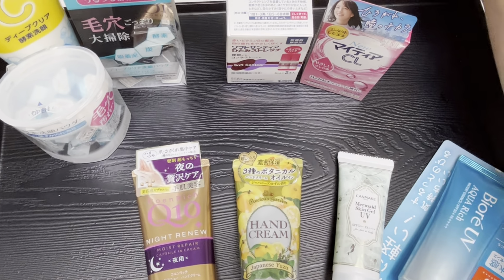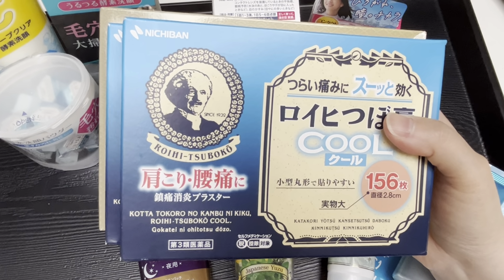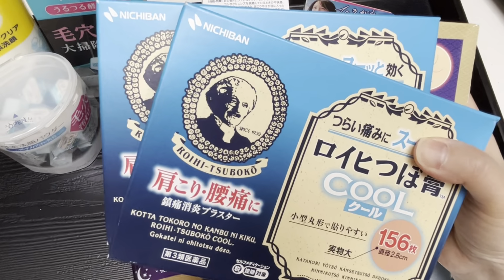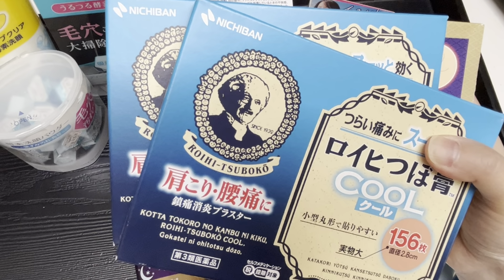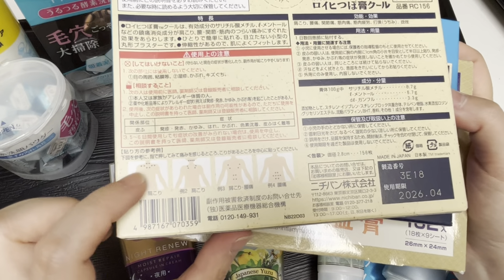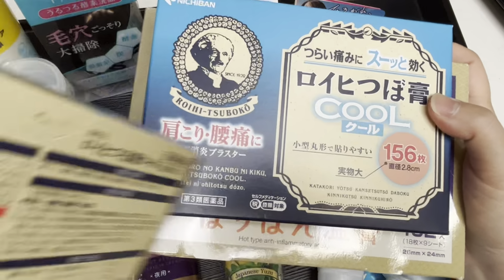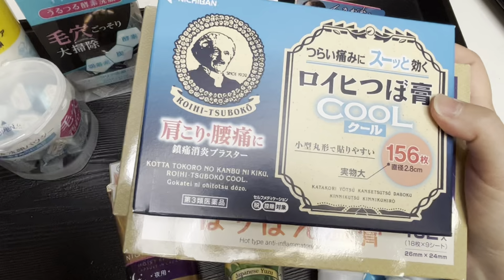First set of products are not shown on camera, but they are these patches. So these patches here in front are a cooling patch, and the ones in the back here are more of a heat type of patch. I typically stock up on these for when you have achy pains, stiffness in your neck or back or shoulders, basically any kind of stress or pain that you feel on your body. It does quite help, but it does require a couple of rounds of sticking these on your body. So it instructs you here to either put it across your shoulders, wherever the pain is or where the stiffness is. So these are for the cooling type, and these are the hot ones.